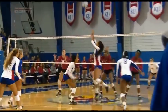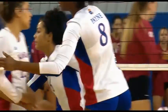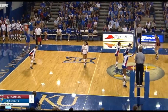And Zoe Hill, freshman, if you work hard, you're going to get rewarded. It's exactly what she does. She drives in transition in this Kansas Invitational. She's doing an exceptional job hitting .412. And that number is going to keep increasing if she gets kills every time she gets the ball.